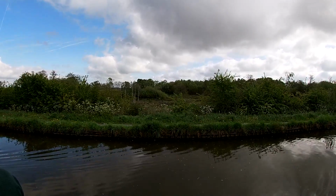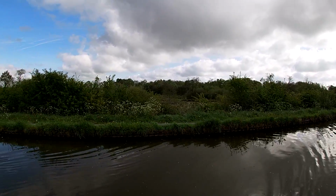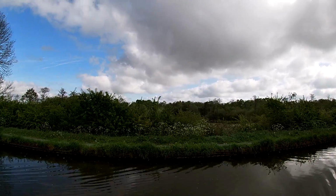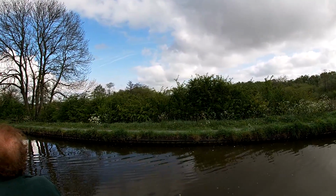Yeah, that's the nature reserve. Must be teeming with wildlife there. I picked up a leaflet, but I've not had a chance to read it yet.